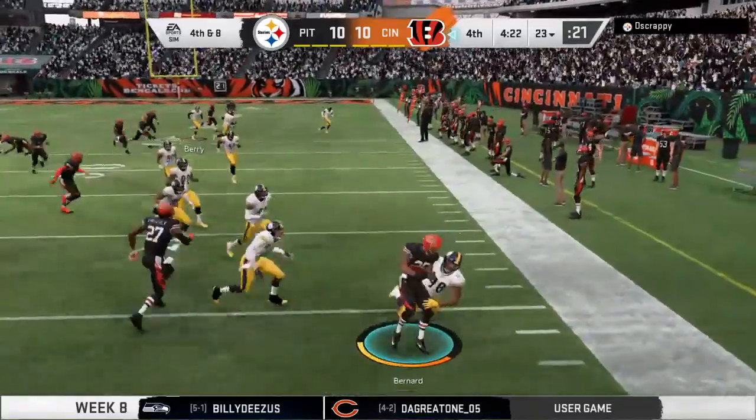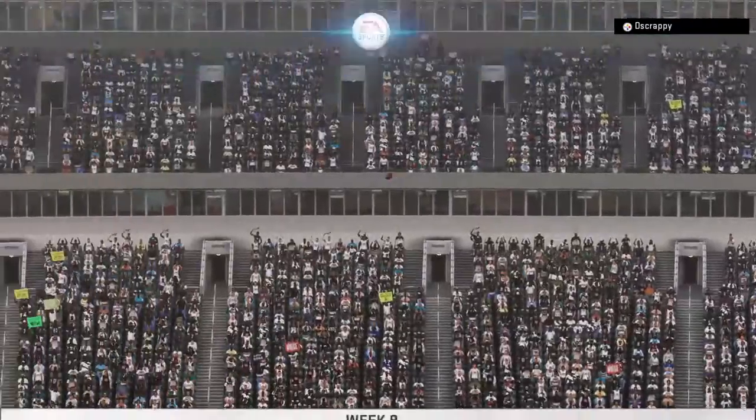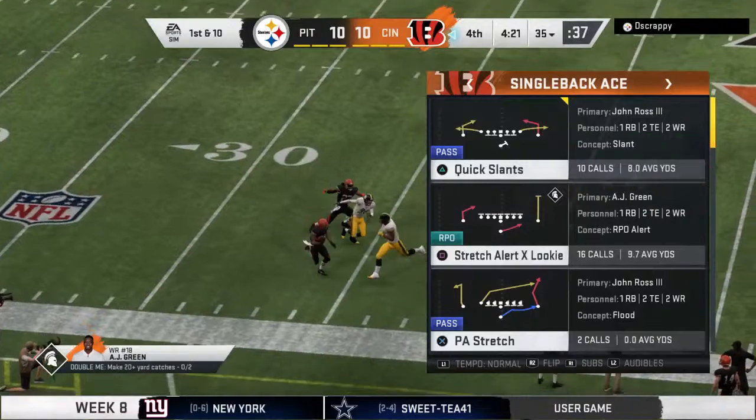It's taken to the 26. That'll be a 50-yard punt with 8 on the return. And possession will switch hands, 1st and 10.